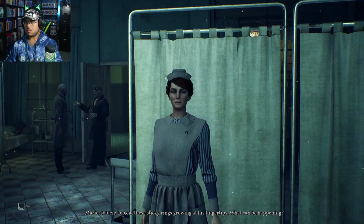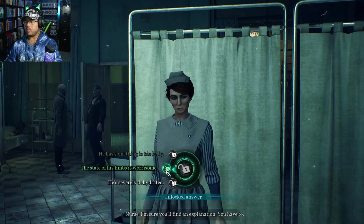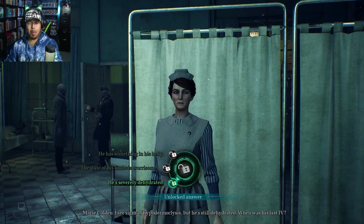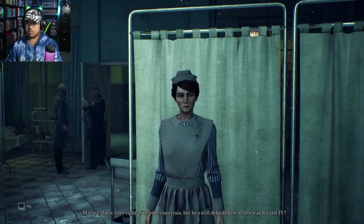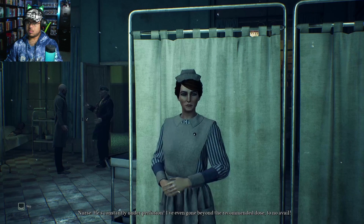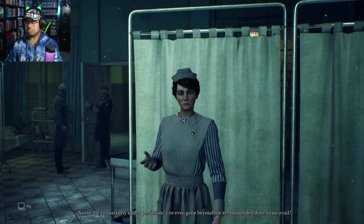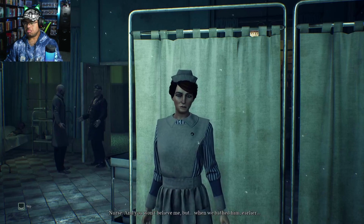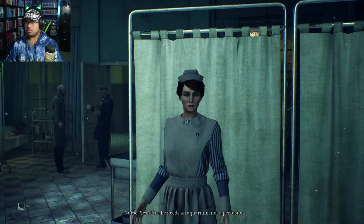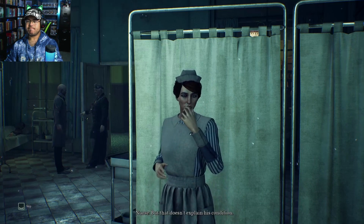What can be happening? I'm sure you'll find an explanation. You have to. He's becoming a Cthulhu monster. Disciples of Cthulhu, possibly? I see signs of hypodermolysis, but he's still dehydrated. When was his last IV? He's constantly under perfusion. I've even gone beyond the recommended dose to no avail. And you won't believe me, but when we bathed him earlier... He seemed to feel better? Yes. Like he needs an aquarium, not a perfusion. But that doesn't explain his condition.